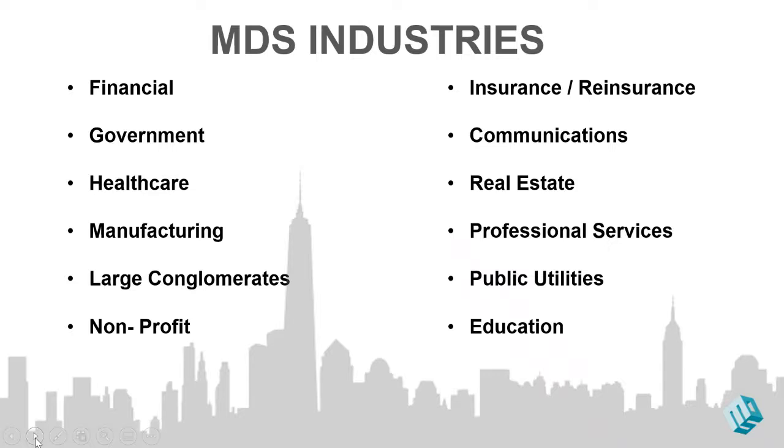These are just some of our industries. We don't have any fallbacks on any of the industries. We have capabilities in healthcare, finance, government. We have our certifications to be able to provide for government entities, public utilities. We have a strong education practice, as well as manufacturing and real estate.